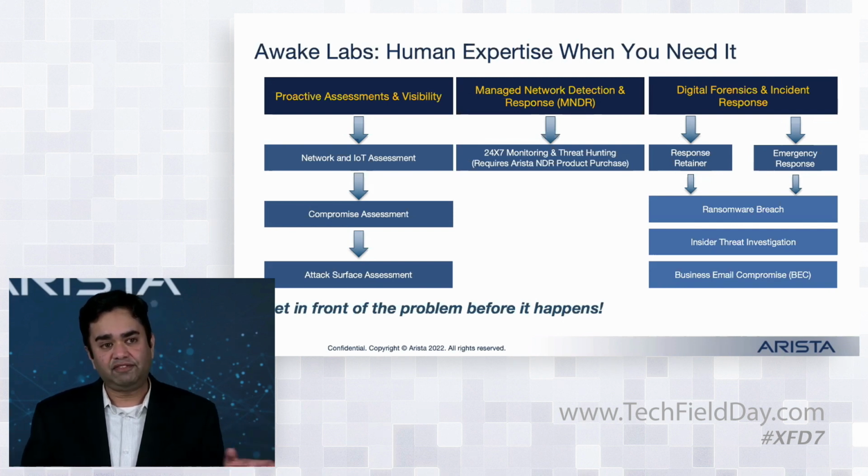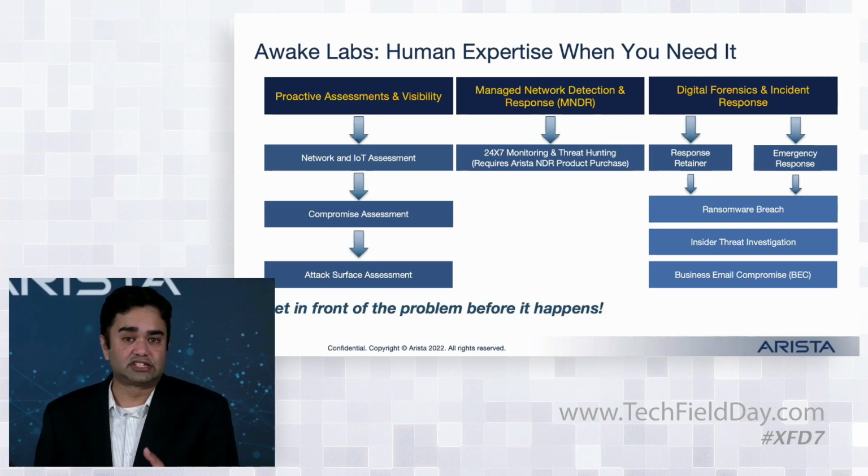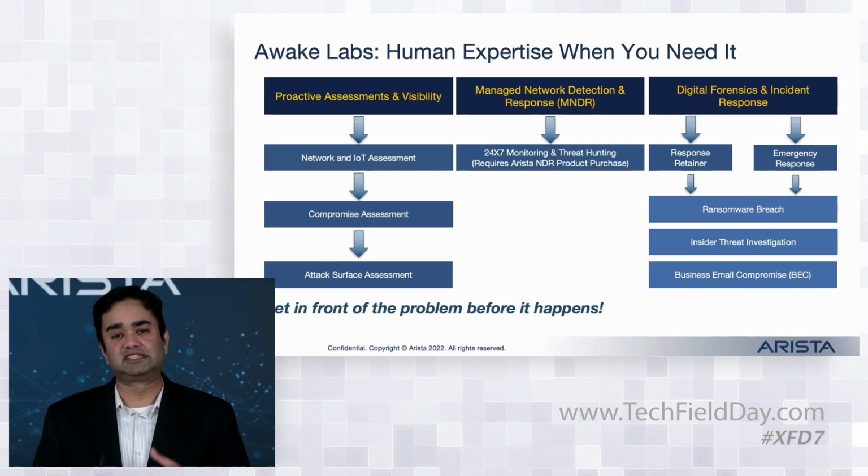On the left and the right of this screen, what you see is our other portfolio of services. On the right is our emergency incident response, which we can engage for things like ransomware, business email compromise, insider threats. We also do digital forensics, and customers engage with us either by having a retainer in place so that they can pick up the phone anytime something untoward happens, or unfortunately, in some cases, it's an emergency incident response type engagement. And on the left, you see the more proactive assessments.